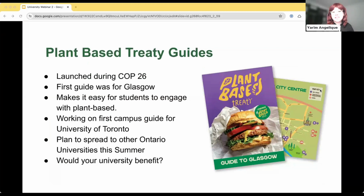Thank you, Nia. So yes, following the success of our plant-based treaty guide to Glasgow during COP26, we're actually about to launch our very first on-campus guide to the University of Toronto. So this is what will be included in the guide. The guide would include plant-based options in cafeterias around campus and also off-site, as well as information about food sustainability, climate impact, affordability that will benefit students and also university staff.